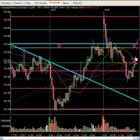If it gets taken out and closed above and confirmed there, you may see this 103.50, and the markets actually could come back and be basically flat on the day. That would not be surprising based on the fact that this whole week, basically, the markets have been flat to slightly higher across the board.